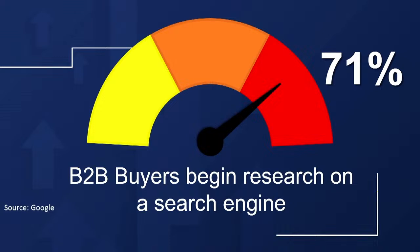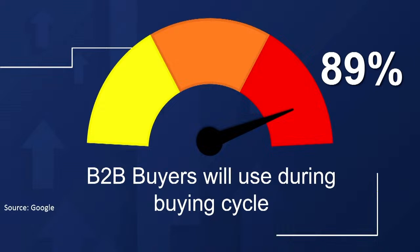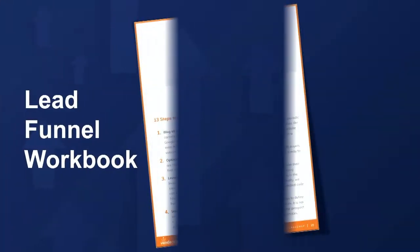One of them is right here: 71% of B2B buyers actually start their research. Remember, they're anonymous most of the time. They start their research actually on Google, looking for information on how to solve this problem. But by the time that sales process is over, nearly 90% of the buyers are actually going to use Google at some point to help them in that decision-making process.